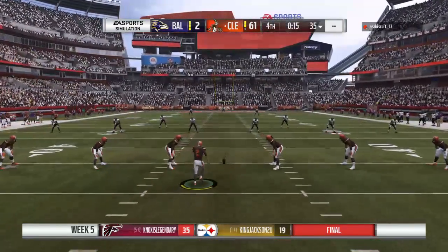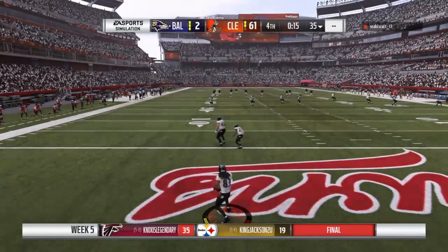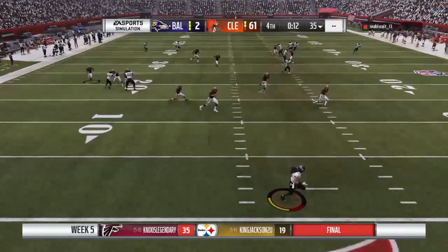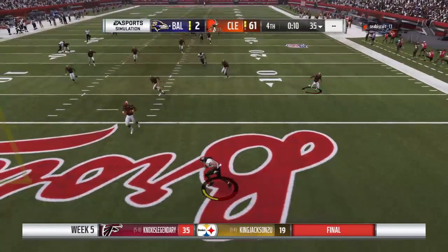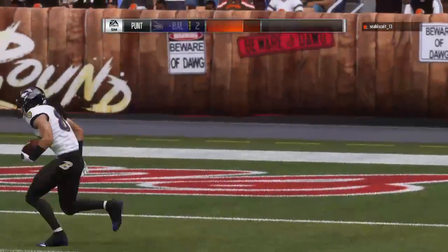Gonzalez now to kick this one away. This is taken about 7 yards deep. And can you believe it? It's a second safety in this ball game.